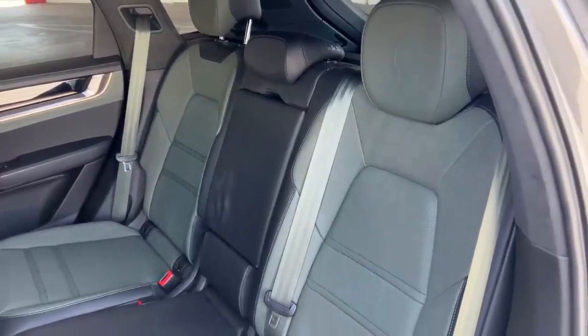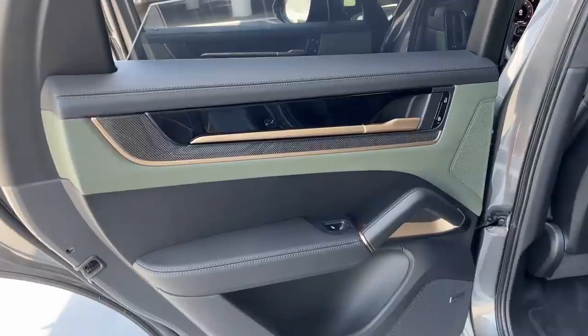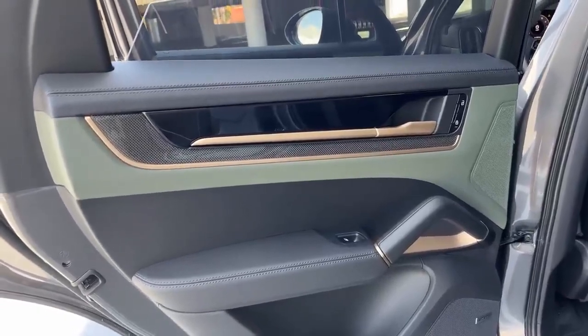And next up, we move on to the back seat of the new Cayenne, which is also green, also night green back here. The seats, as you can see, but also the door panels. It carries on to the back, and you still have some of that neodyme and carbon fiber, just like you had up front as well.